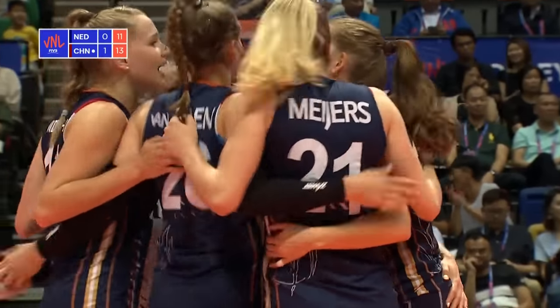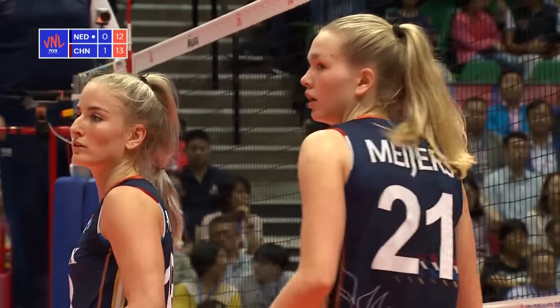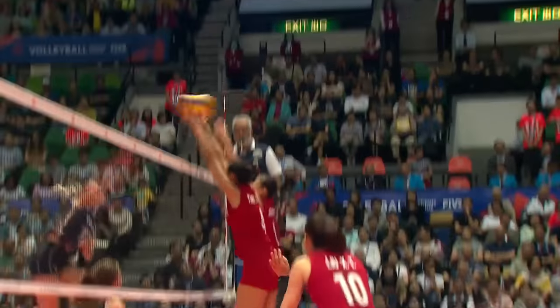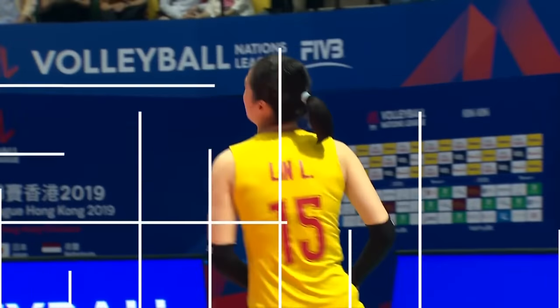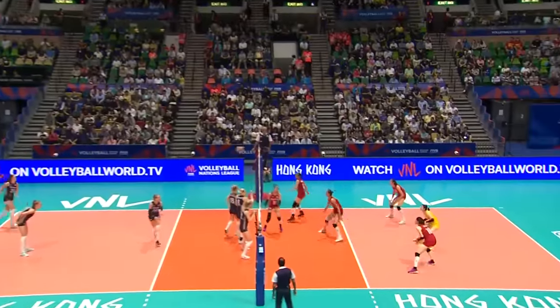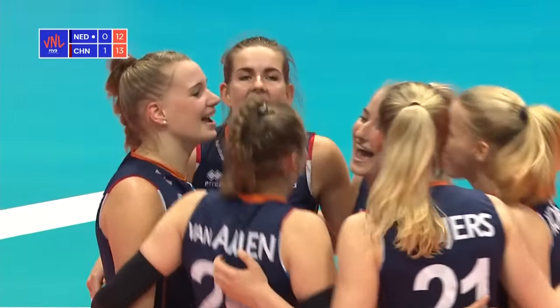Good swing. Marek Jasper for me has been the standout player at the moment for this Dutch team. Been really solid, good pass, good offence. Highest scorer so far in the Dutch team. 7 points, seven off attack for Jasper. It's the Dutch serve. Oh yes.